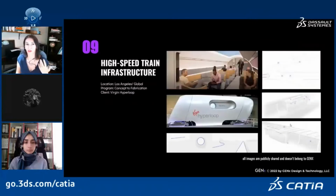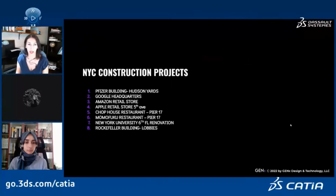Another project we are doing fabrication. We work with very cool companies like Virgin Hyperloop. This is a confidential project, as you can imagine, but all these images are from their public website. This is also a place where we are looking forward to use CATIA, as that's going to help us optimize our design process and increase efficiency for workflow design to fabrication.